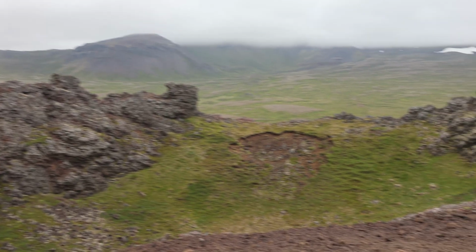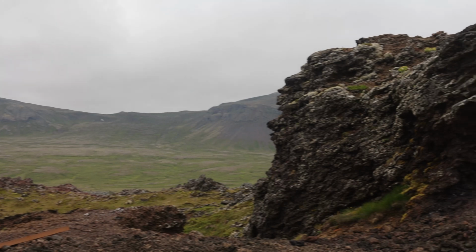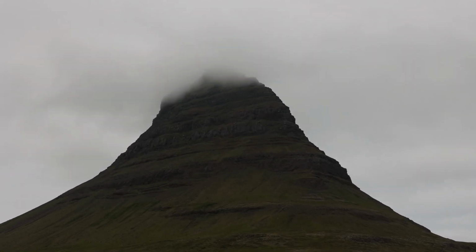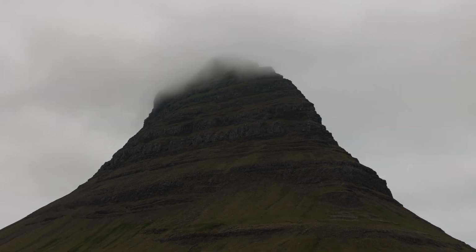Not every volcanic cone in Iceland has steps, but fortunately, this one did. This one didn't. So we had to view it from afar.